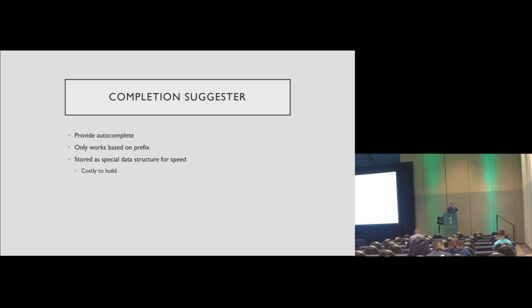But they are costly to build. What I mean by that is it takes more time when you're indexing your documents to create these because they're stored in memory, which is also part of what makes them super fast. And you want to be a bit wary of them being stored in memory because Elasticsearch is built on Java, so it's running in the JVM. So you may run up against memory pressure if you haven't allocated enough memory to your JVM runtime, so just something to keep in mind.